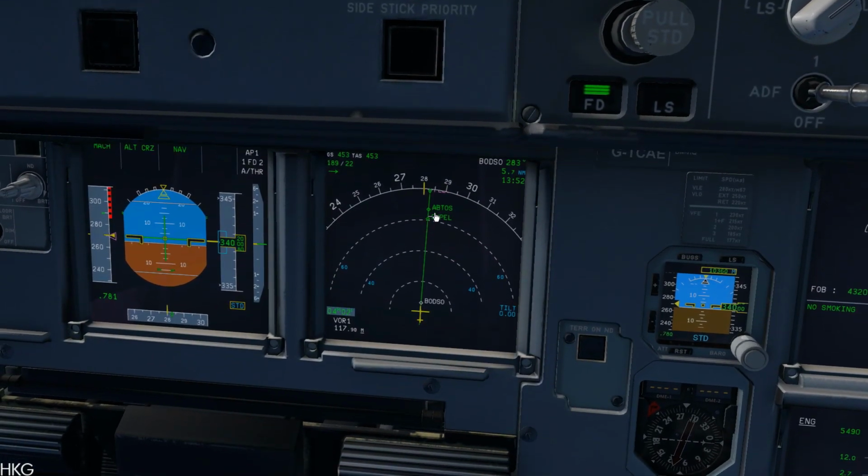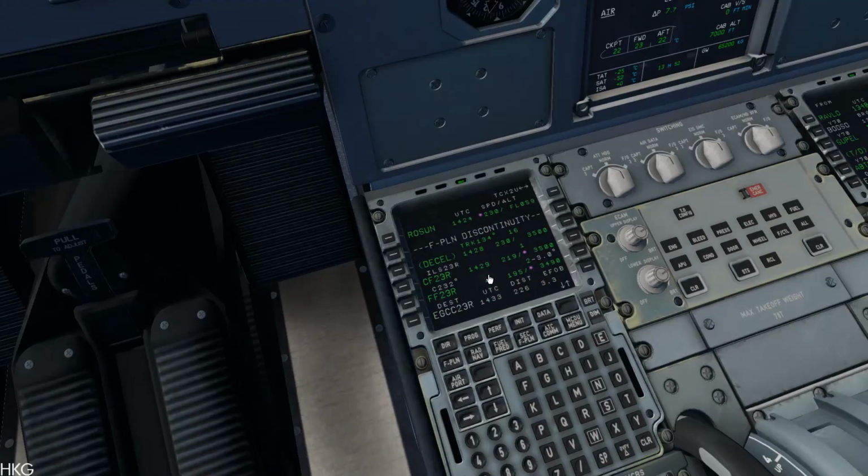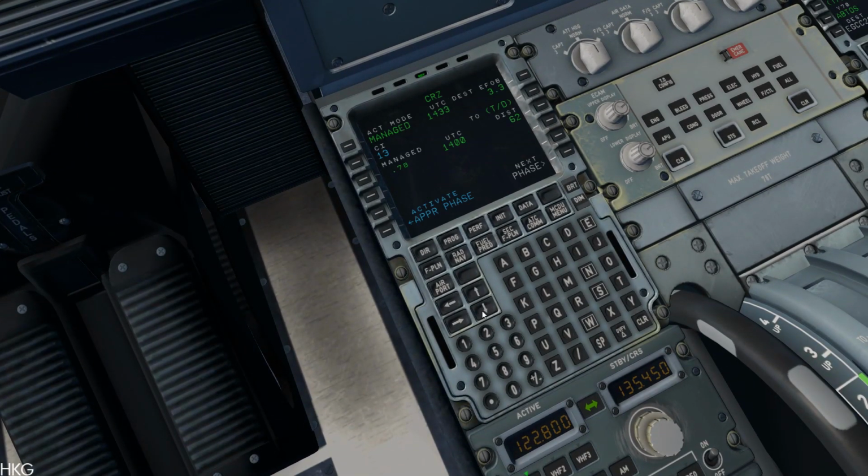You can see our top descent is about 80 miles an hour, 60 miles now. So yeah, let's quickly put our performance calculations in. At the moment, the winds are variable at 4 knots, so I just put 000 at 4. Our QNH is 1002. It's raining down there, quite low pressure at the moment. Temperature is 18 degrees.